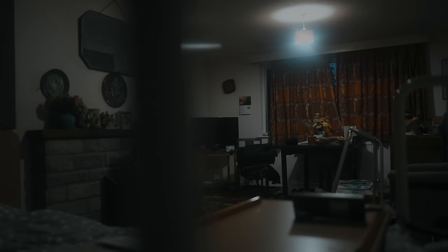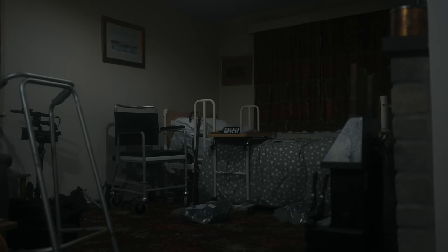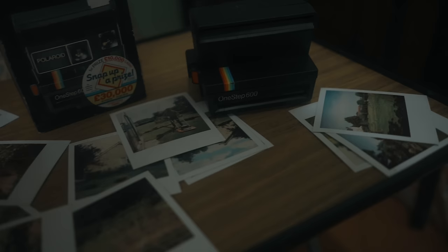I think in terms of urban exploring, this has got to be one of the best locations we've done. It's incredibly harrowing, a really upsetting location. There's clearly been lots of misery in that house, but before that was a really nice, happy, loving home when you look through some of the photos.